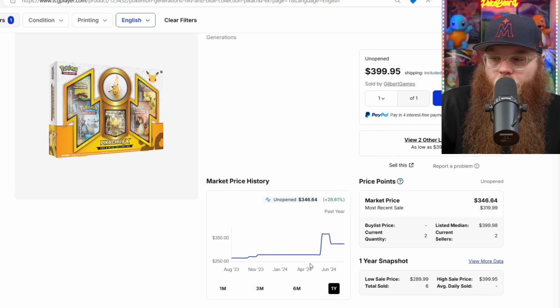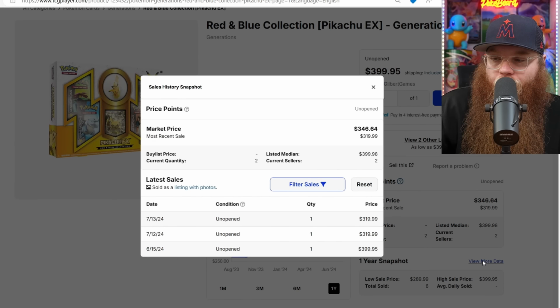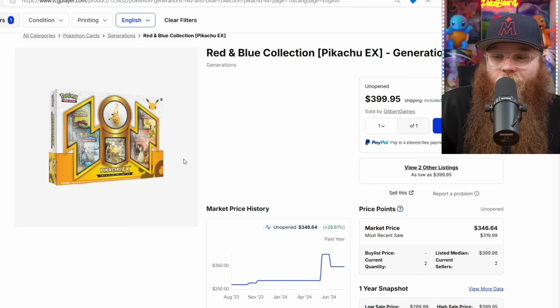Let's take a little peek and see. They were $269 up to $399. That sold $346. But again, on TCG Play, you're not going to get a ton of sales. $319. Honestly, I could see them being $500 boxes, maybe even like $600 boxes. But I don't know when. It's going to take a long time.